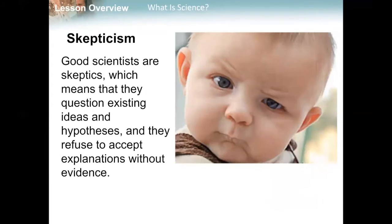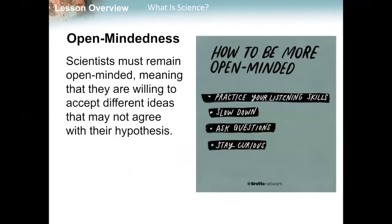Skepticism. Good scientists are always skeptics, which means they question existing ideas and hypotheses, and they refuse to accept explanations without evidence. Open-mindedness is a characteristic of a good scientist, meaning they are willing to accept different ideas that may not agree with their hypothesis. How to be more open-minded? Practice your listening skills. Slow down, ask questions, and stay curious.